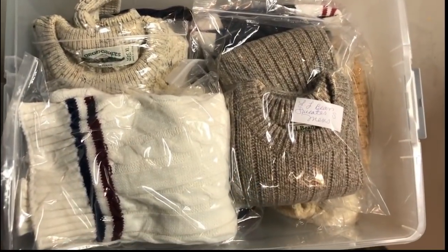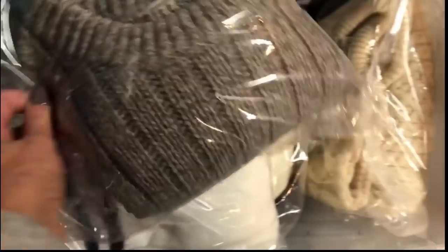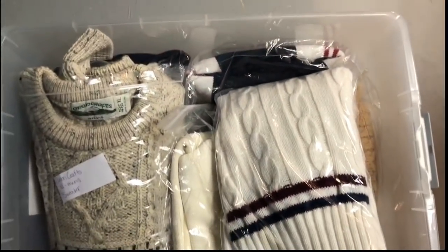The next item that I sold was a men's LL Bean sweater, and this is kept in the neutrals bin. Here it is right on top. I fold down all of my items with tissue paper and then put them into these clear Ziploc bags, which I buy from You Pack and Ship.